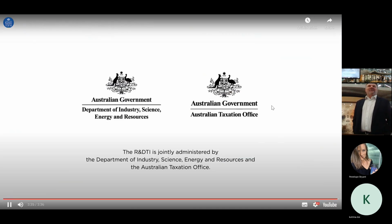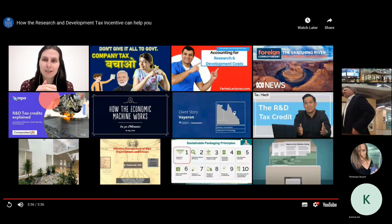So that's a pretty good little summary of what the R&DTI is all about. The important thing to remember is that the Research and Development Tax Incentive Program is a research and development grant. It's not actually a tax program. It's just that it's jointly administered through the Department of Science, Innovation, Industry, and the ATO, and the way in which the funds are transferred to R&D organisations is through the ATO. So it's actually a program about funding R&D.